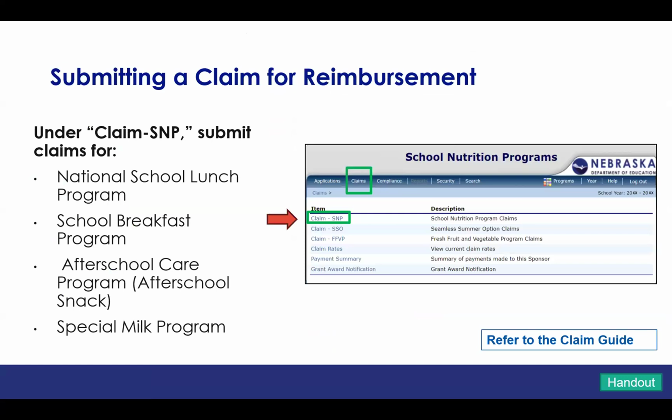So once you've done your edit check and verified that the counting has been done correctly, we're going to discuss a little bit about submitting a claim for reimbursement. We're not going to go into great detail on this section. You have been sent a claim guide. Sean talked about an application guide. There is also a claim guide.